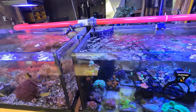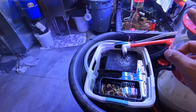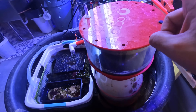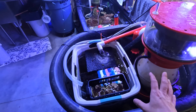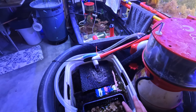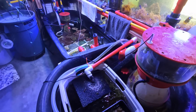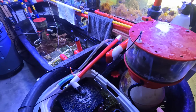And also, a couple more things I've done is that I used to have my biological section over here right beneath where the return water flows, and then I had my skimmer on this side. What happens with that is that the skimmer is getting very low water flow. There's not a whole lot of water that passes to the skimmer side. So I switched them, and I suspect that it may be one of the reasons everything's better now.